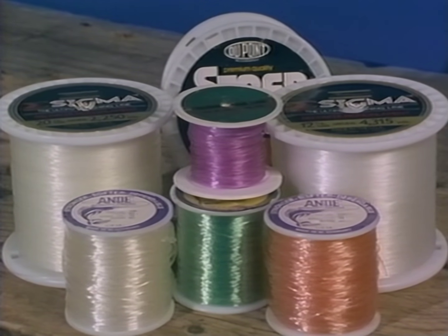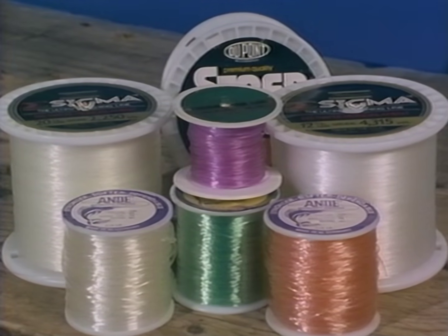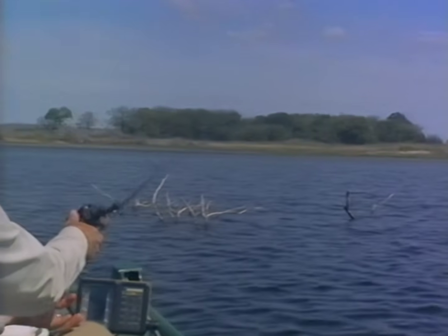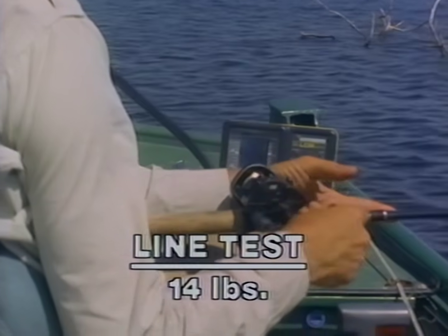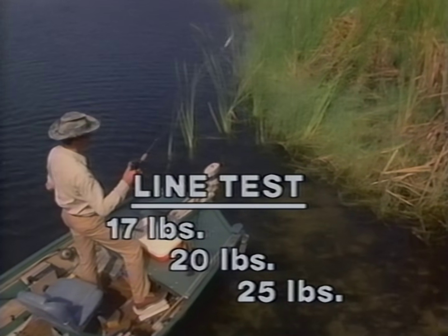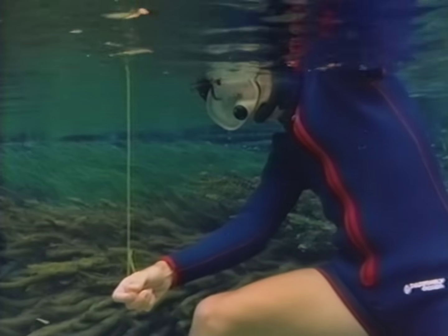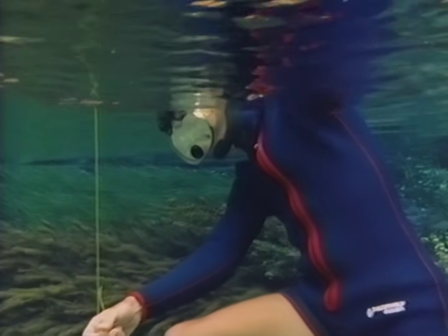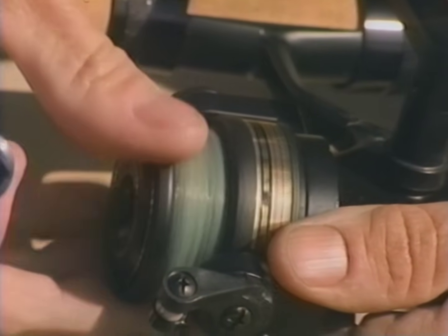In summary, use a premium grade monofilament line and avoid bargain basement brands. Match your line to your lures, hooks, and rods, keeping in mind that 14-pound test is a good all-around choice for most situations. For extremely heavy cover, go to 17, 20, or 25-pound test. Avoid yellow, gold, or so-called high-visibility fluorescent lines, as these are highly visible to the bass. When using heavier line in clear water, camouflage your line with a green or blue permanent marking pen.